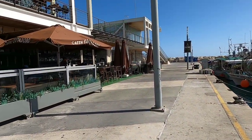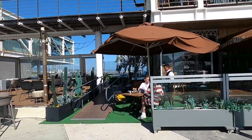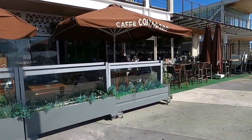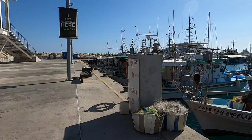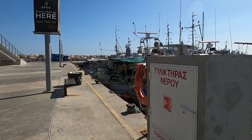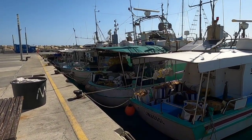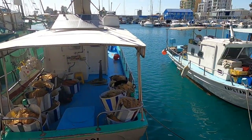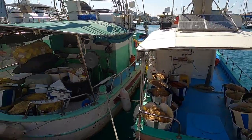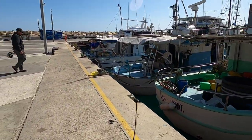Look, that's the first restaurant. On my left, the steakhouse. And then there's this other bar. Look, an open bar. What's this on my right? Oh, more traditional fishing boats. These are quite big for Cyprus. Don't normally get them this big, but there's quite a few big ones. That's the normal size. These ones are massive. Yeah, really big.